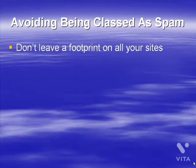Now a footprint is something that is common to all of your sites, something that makes it very easy for someone to identify the fact that your site is an auto-generated site. In the old days you'd have software that would create a site and it would say at the top in the meta tag, "created by this auto creation spamming software," which of course is a dead giveaway. So you need to make sure that you don't leave a footprint, and part of what we're going to talk about now is how not to leave any footprints.